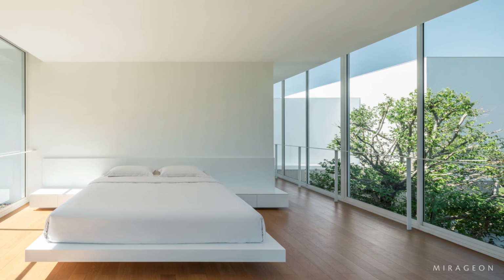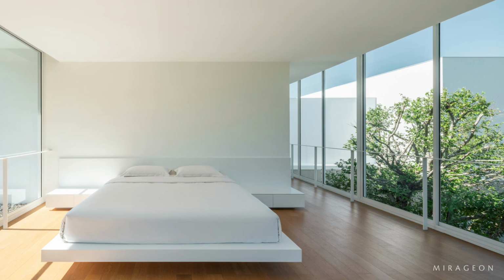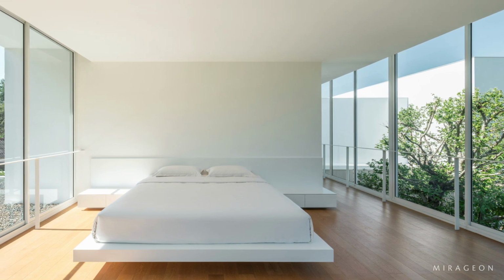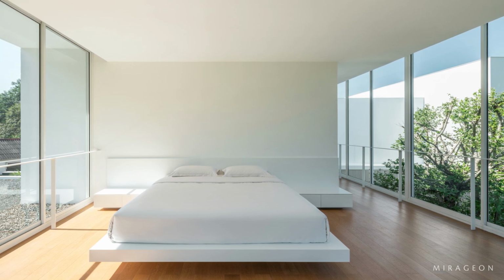The architecture does not draw attention to itself, seeking only to be a place that heightens the client's senses, a place to rest and enjoy life simply, in tune with nature.